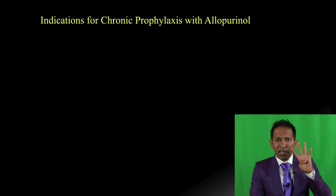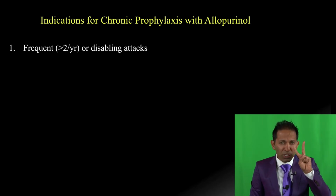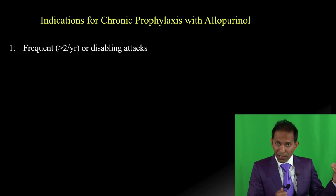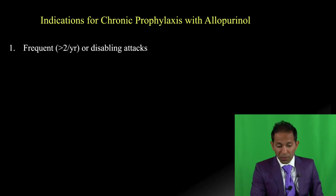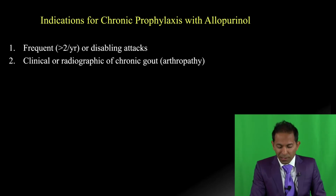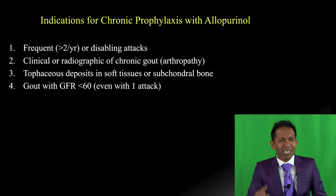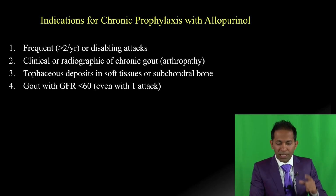So there are 4 indications for giving chronic prophylaxis with allopurinol. Number 1, a patient who has more than 2 attacks in 1 year. Our patient had 4 to 5 attacks in the last 1 year, and his uric acid level was very high, so he qualified for chronic prophylaxis. The second is if the patient has clinical or radiographic evidence of chronic gouty arthritis. The third is if the patient has tophi on exam. Number 4, if the patient had 1 attack with GFR less than 60, we can justify giving them chronic prophylaxis.